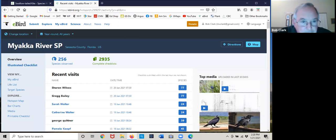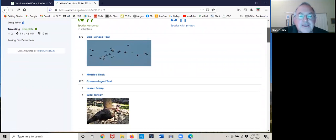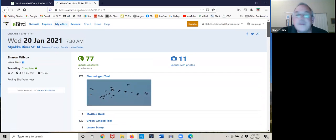So if you're thinking about going to Myakka River State Park and you want to know what's been seen there lately, well, look at Sharon Wilcox, 77 species on January 20th. And you can actually go in and see all the species and her documentation with photos. So before you're going somewhere, it's very helpful to be able to just go in and see what's been seen there lately. Now it's going to take its time to get back.